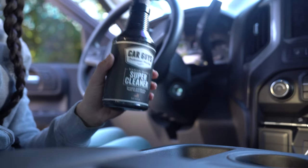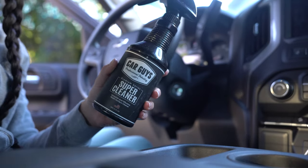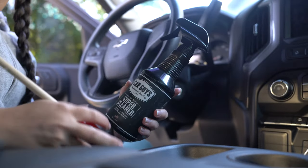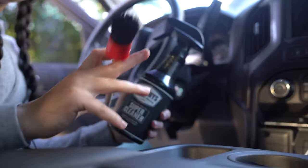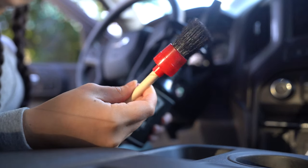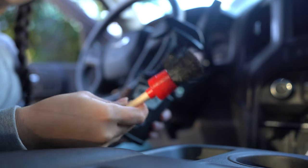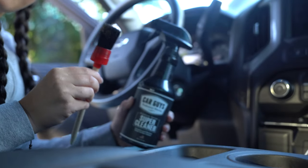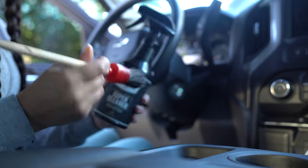It does such a good job. It cleans carpets, it cleans upholstery, it cleans anything you want. So it is really the best all-around cleaner you could ask for. And then I also use this a lot. I forgot what kind of brush this came from. It came from a set, a pack of 5, and these two together, you can't ask for more. It's just amazing.